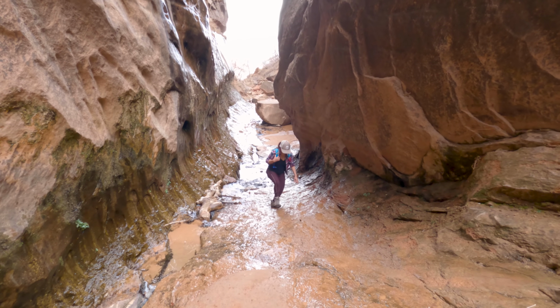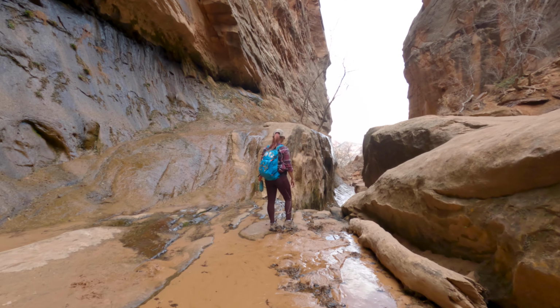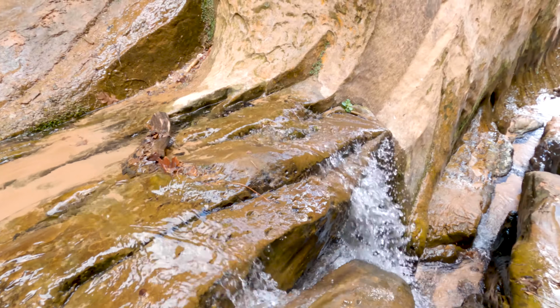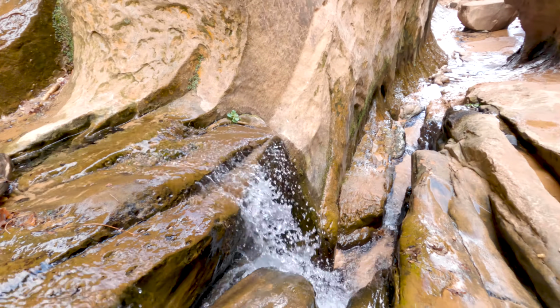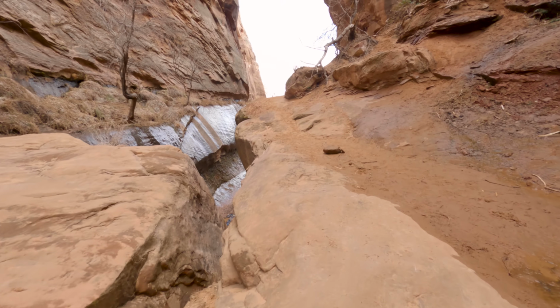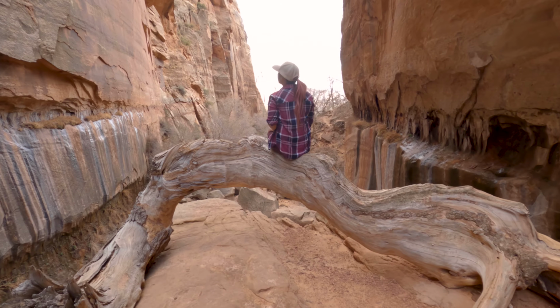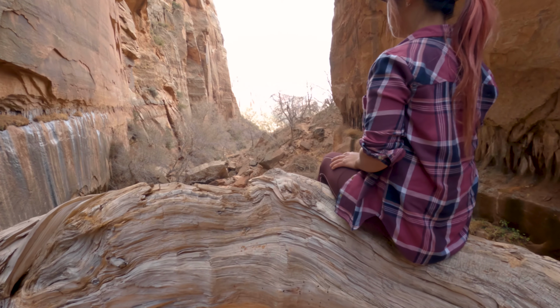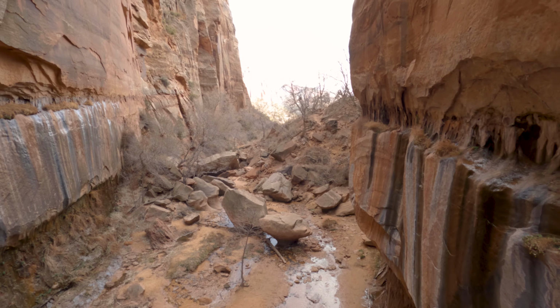If you brought lunch or a snack with you, the top of the waterfall is a great spot for a mid-hike break. There are some elevated spots that are nice and dry, and it's just a really nice and peaceful place. There is also an option to continue on just a little bit higher. This will take you to a really cool curved log that gives you a great view down the canyon. This is pretty much the turnaround point if you're just here to do the easier version of this hike.